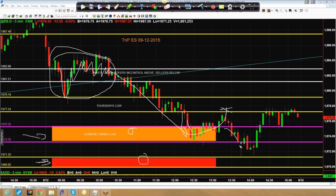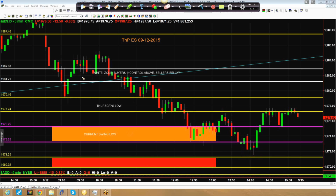Second time into the zone, touches right at the top of the zone, 1971 1/4, and this time it actually rotates all the way up to almost, we just fell shy of 1978, and that's just under a 7.5 point rotation. So my point behind all this is, number one, the trade locations, as far as the zones were concerned, all provided great trade location.